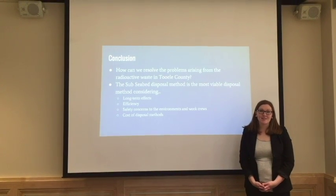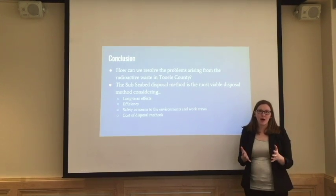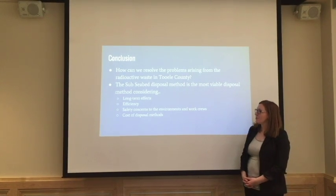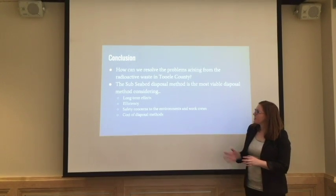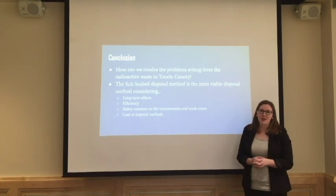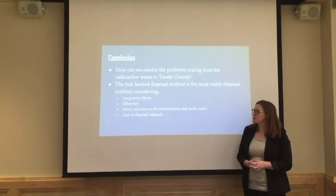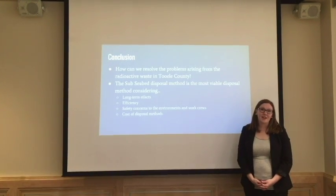As Tanner and Jenessa discussed, there is a serious issue with the way radioactive material is being handled and deposited in Tooele County, Utah. After analyzing methods of deposit both on sea and on land, we have decided that the sub-seabed disposal method is the most viable option. This is considering the long-term effects of the radioactive spread, the efficiency of the actual deposit of the materials, the safety concerns to both the environment and the work crews, and the cost of disposal methods. We hope that this research will contribute to aid the problems arising in Tooele County from radioactive waste.